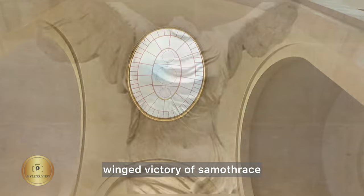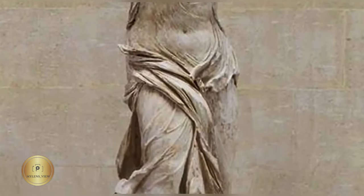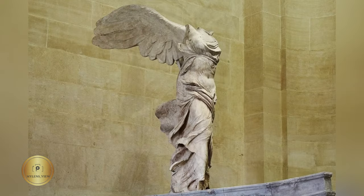The Nike of Samothrace is a votive monument originally found on the island of Samothrace, north of the Aegean Sea. It is a masterpiece of Greek sculpture from the Hellenistic era, dating from the beginning of the 2nd century BC. It is composed of a statue representing the goddess Nike, Victory, whose head and arms are missing, and it's based in the shape of a ship's bow.